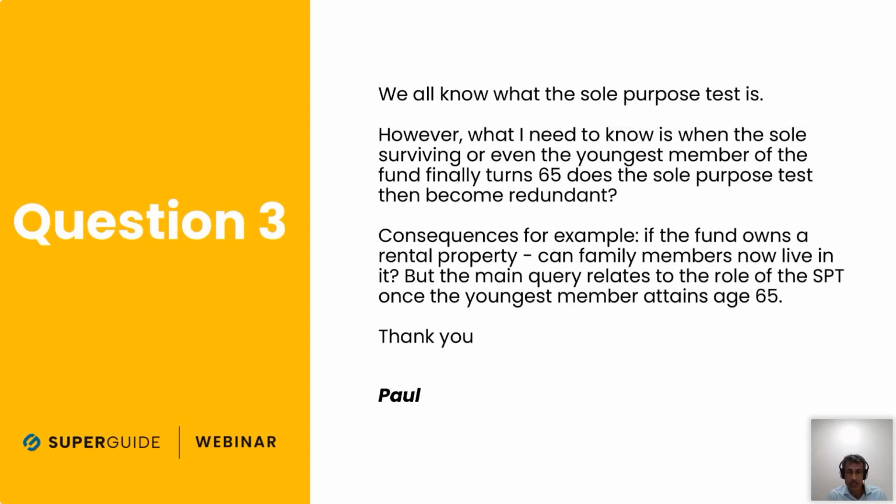Consequences, for example, if the fund owns a rental property, can family members now live in that rental property? But the main query relates to the role of the sole purpose test once the youngest member attains age 65. Thank you. And that is from Paul.